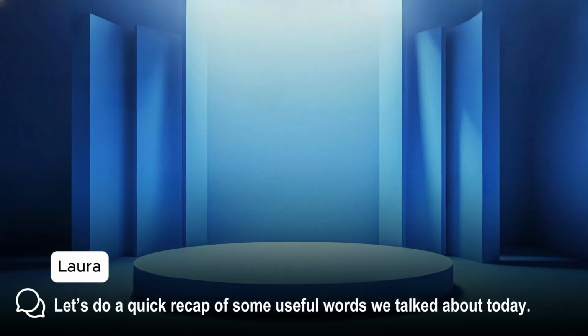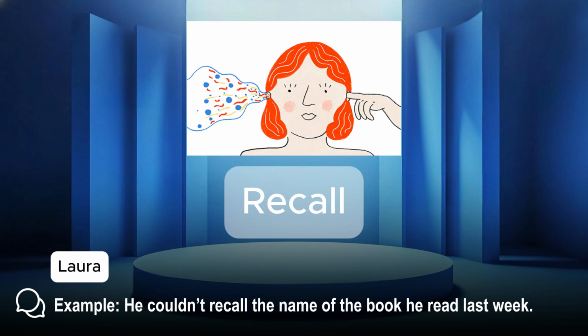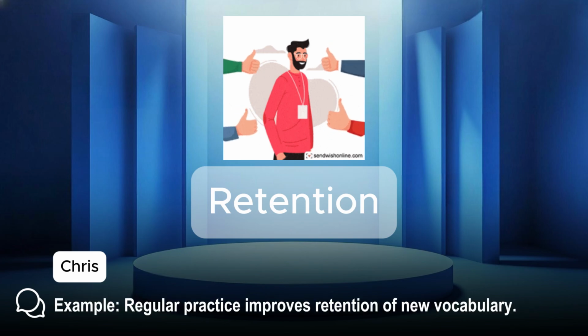Let's do a quick recap of some useful words we talked about today. Recall, to bring information back to your mind when needed. Example, he couldn't recall the name of the book he read last week. Retention, the ability to keep information in your memory over time. Example, regular practice improves retention of new vocabulary.